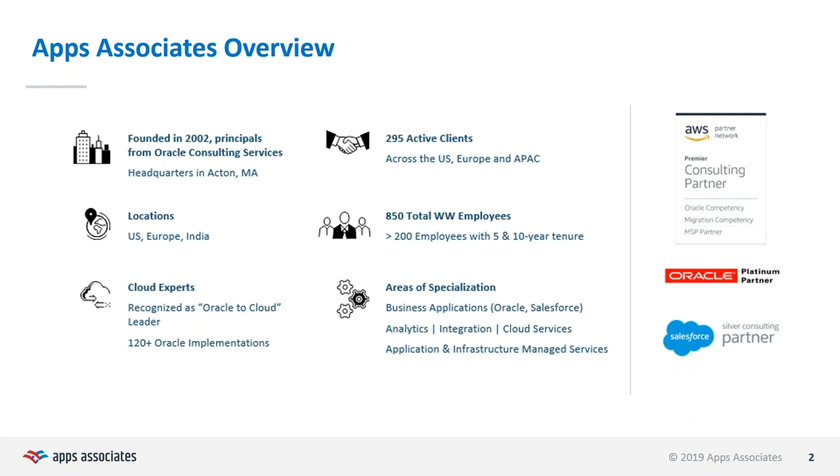At the moment, we have 295 clients that we have active. We do implementation services as well as managed services for customers running Oracle. 850 employees, and we do specialize in Oracle. We also have a Salesforce practice. We do Oracle Analytics, Oracle Integration Services, and then, as I mentioned, application and infrastructure managed services.